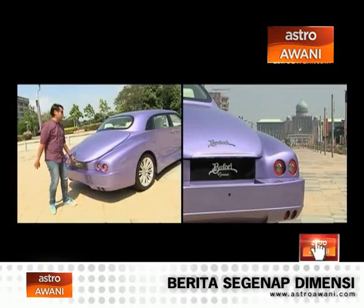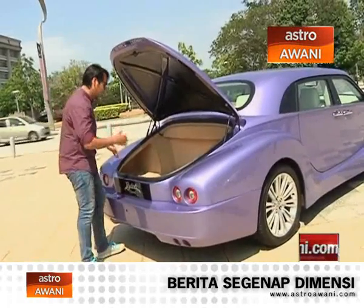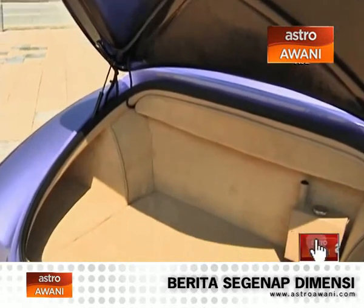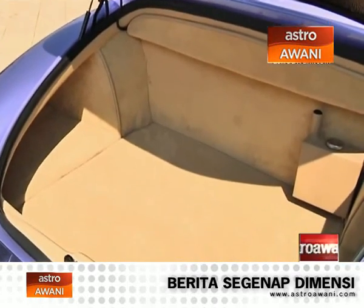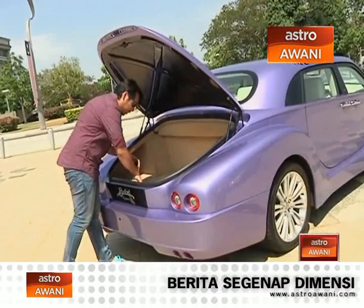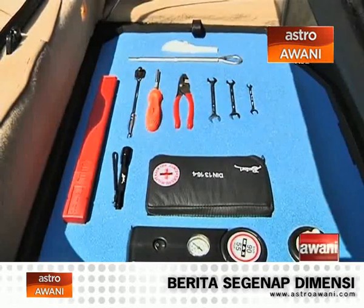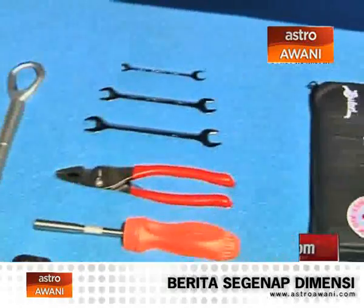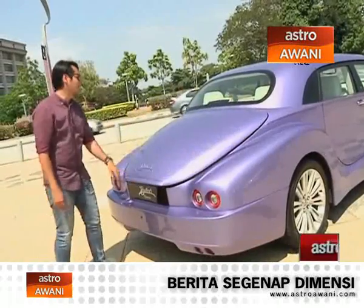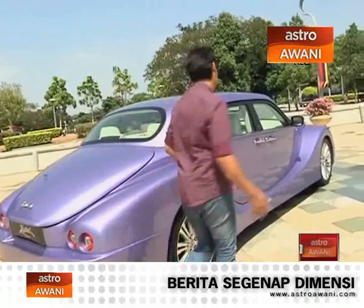And if you're worried about boot space, don't worry, because you actually have a pretty nifty section over here. And take a look at this. Even the boot is lined with a Bufori bespoke carpet that was handmade and tailored specifically to fit this area. But it doesn't stop there. If you lift this cover up, they thought of everything. Even the tools compartment looks like a million dollars. But enough about talking about the looks and all. Let's see how it rides.